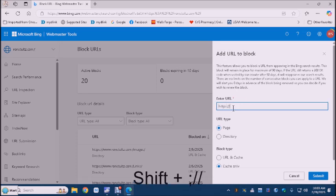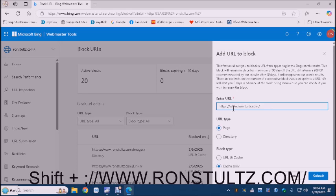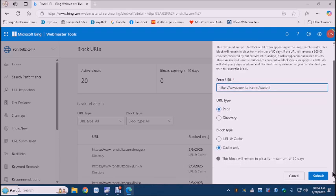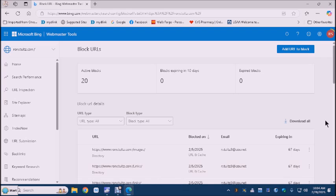HTTPS www. I want to get rid of anything that has www on it. I'm going to do words this time, which is another directory, another content. I'm going to get rid of the page and cache only. Block. I'm going to see if I can submit it. Block request got added successfully for 90 days. Although I don't see anything here.